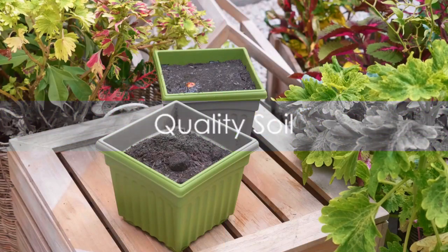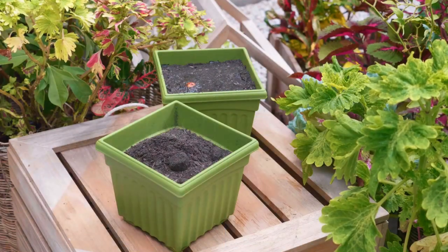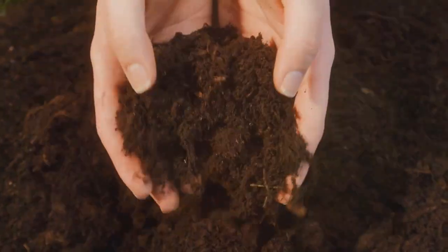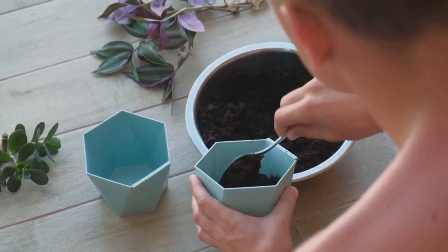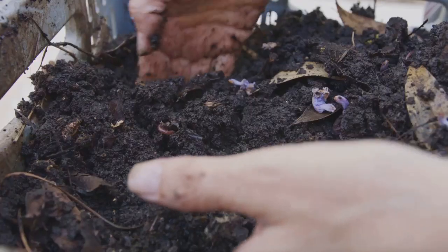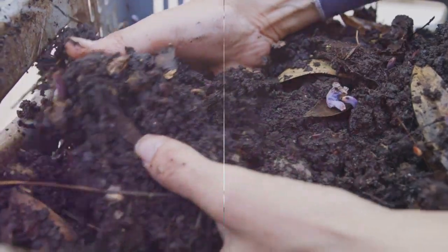The second step is all about the soil. Quality soil isn't just dirt. It's a thriving ecosystem that provides essential nutrients for your plants. Choosing the right soil can make a world of difference in your plant's growth. Good soil is the key to healthy and vibrant plants.